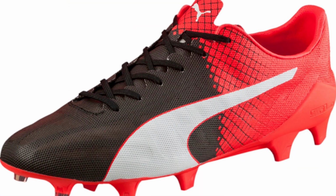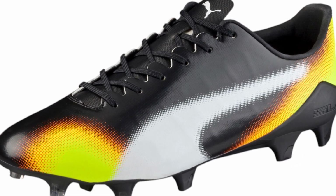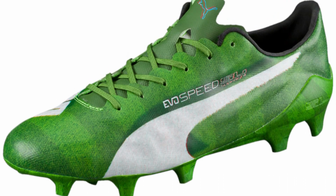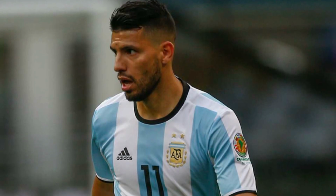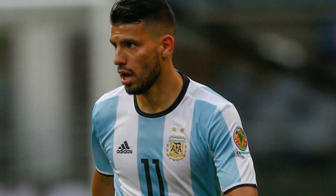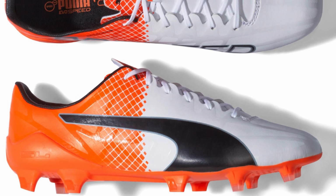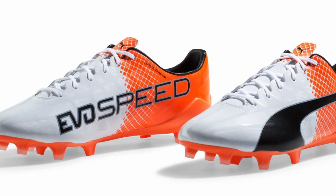Another Puma silo, we see the evoSPEED SL2 headlined by Sergio Aguero and Antoine Griezmann. Officially the lightest boot on this list, the evoSPEED SL2 shone in the 2016 Euros, with Griezmann scoring an impressive 6 goals with the speed boots. Wearing the bold pink and yellow Tricks pair, the boots also saw goals at the Copa Centenario on Aguero's feet. The evoSPEED SL2 weighs just over 100 grams and is almost the lightest boot ever to be made. Made to only last 10 matches, we don't recommend this being your weapon of choice for the upcoming winter months.